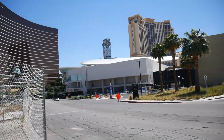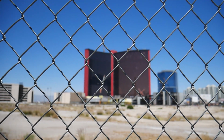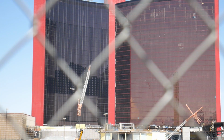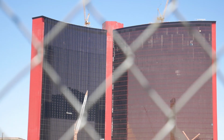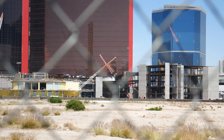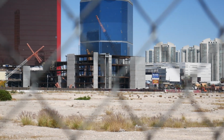All right. Sorry for swinging around so much. Resorts World Las Vegas. Let's see what's going on. It's hard to focus this thing through the fence, so let's do it manually. There we go. So, okay, got 2 towers, right? $4.3 billion project. Okay, nice. 3,500 rooms. Sounds good.